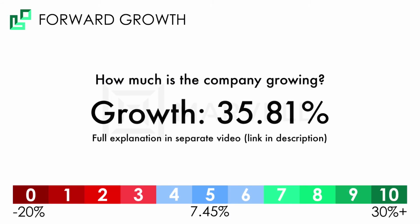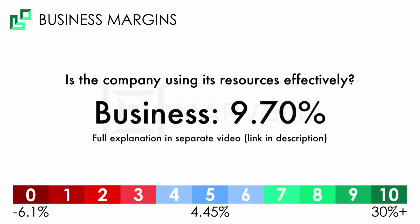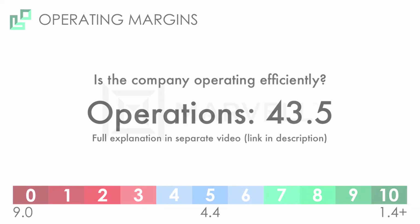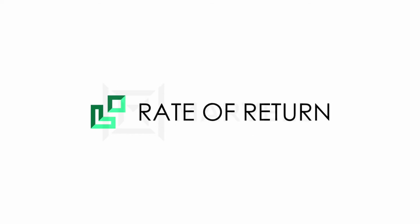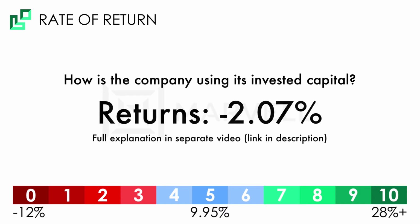Marvell has a growth rate of 35.81%, which means a score of 10. Marvell has margins at 9.7%, which means a score of 4. Marvell has operations of 43.5, which means a score of 0. Marvell has returns of negative 2.07%, giving us a score of 3.